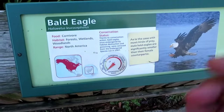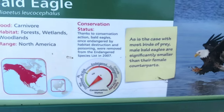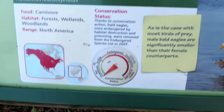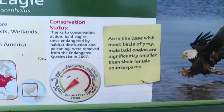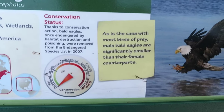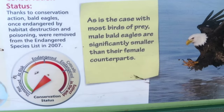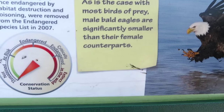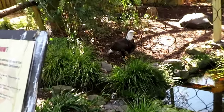Guess we can read it. Bald eagle. I don't know how to pronounce the Latin name. Food: carnivore. Habitat: forest, wetlands, woodlands. Range: North America. Conservation status: thanks to conservation action, bald eagles, once endangered by habitat destruction and poisoning, were removed from the endangered species list in 2007. As is the case with most birds of prey, male bald eagles are significantly smaller than their female counterparts. Oh. It's eagly.